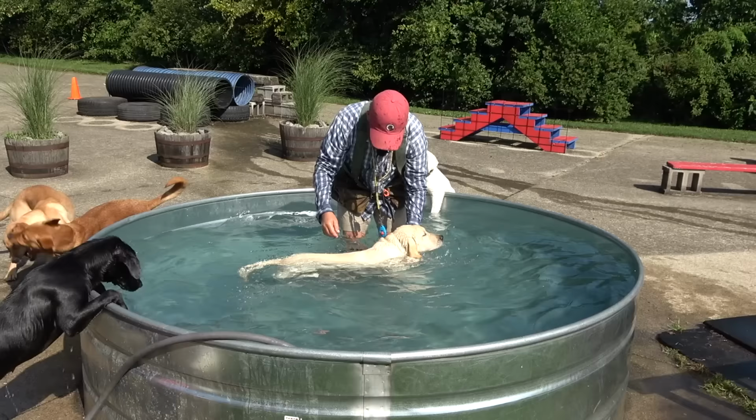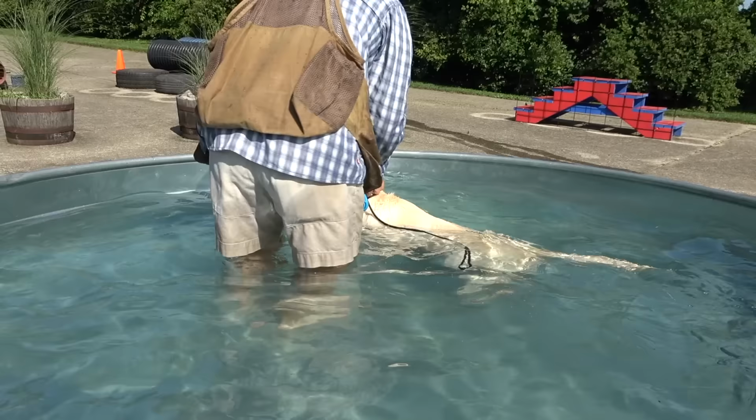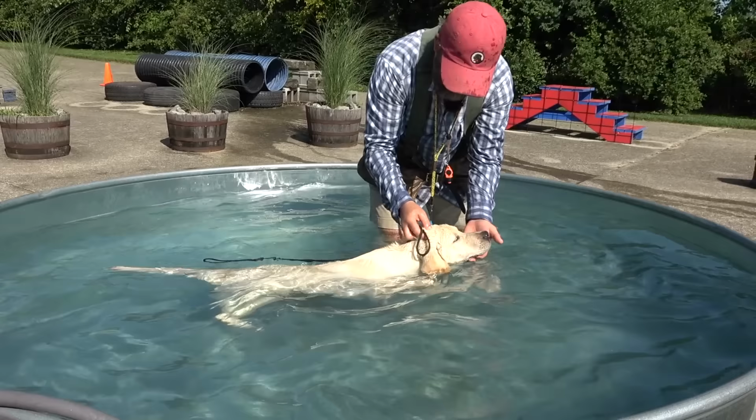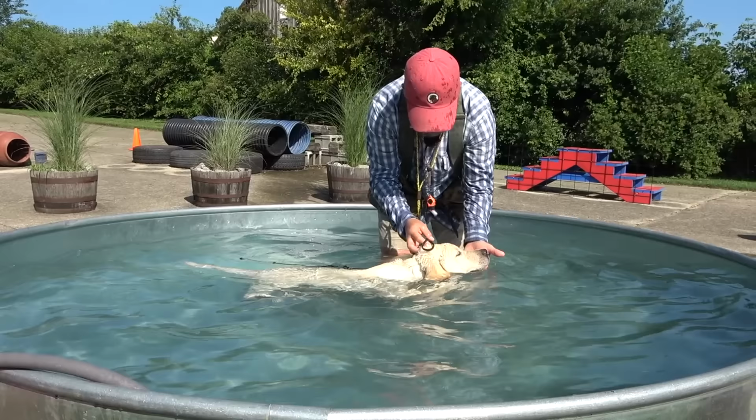Very nice. You see that right there, that panic? I don't want that panic. That's not what I want. I want relaxed. Just chill, dude. Good boy. This dog can actually pretty much stand up in this water if he chooses to. But see, now I've got him calmed down and relaxed. Good. So being calm and polite and attentive, even in the water, is going to lead to what he wants, which is, oh, now getting out of the water.